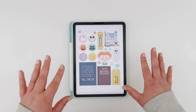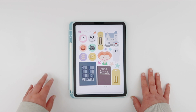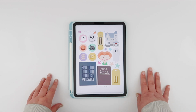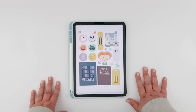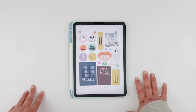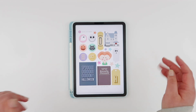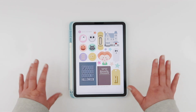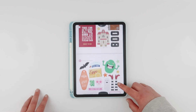Okay, so I'll leave the main event till last, but in October I was very lucky to be asked to be a guest designer on the Nellie and Clem design team. Danielle very kindly let me pick the kit and pick the month, and of course I picked October because her spooky Halloween kit is totally cute. I'm just going to give you a little sneaky peek of some of them here.